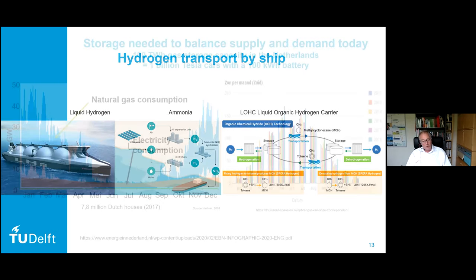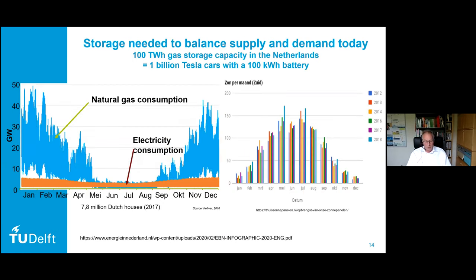But let's go one step to the storage issue. When you look, for example, in the Netherlands, but that's true for Germany, for the UK, for many Northwestern European countries and also the mid-European countries, but also for Japan, for many other places in the world, we see that we have a lot of gas consumption in the Netherlands for heating.